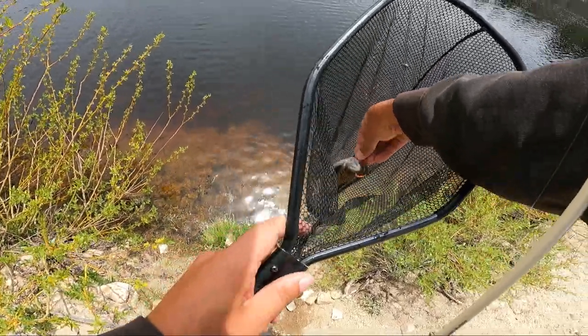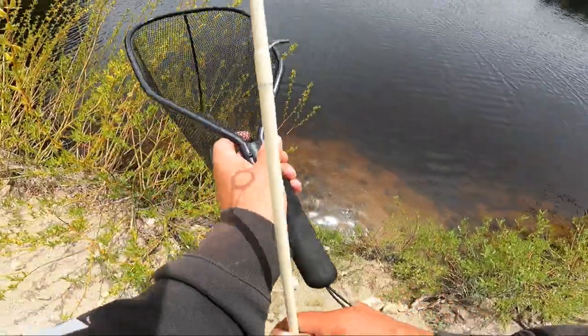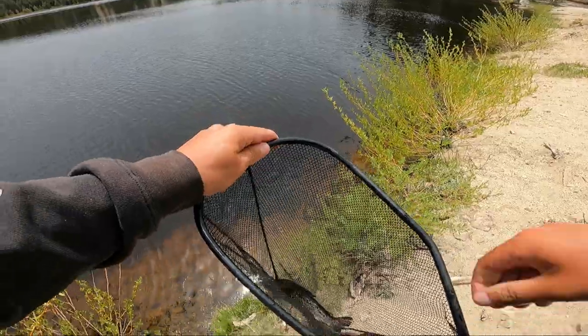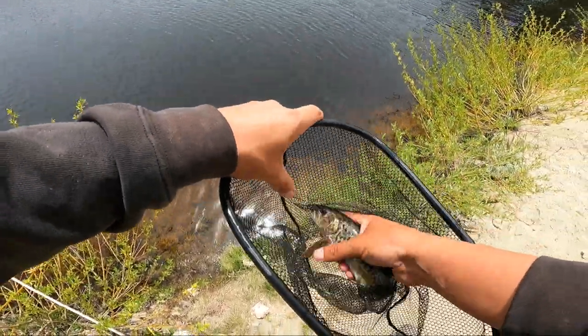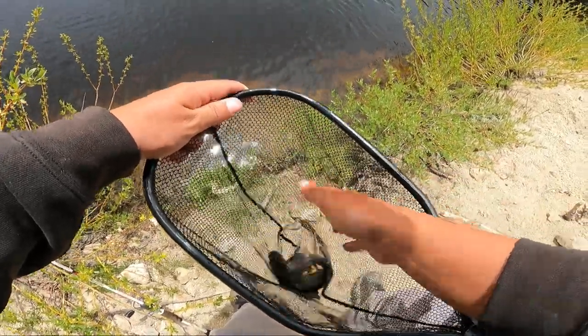Oh my goodness. Two kinds of trout. That one smoked it. I was just reeling it straight in. Yeah, tiger trout. Tiger trout. I have never caught a tiger trout before. Look at this thing. Is that lunch?